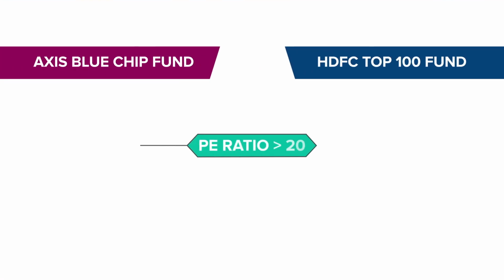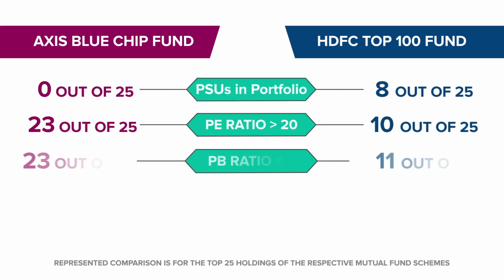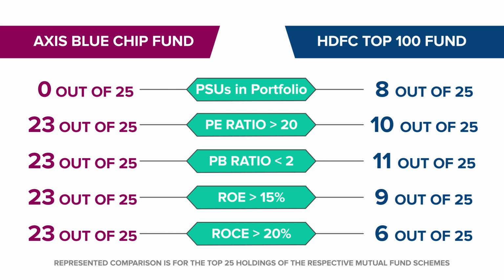For example, when we look at the PE ratio or the price to earnings ratio of these funds, we find that over 90% of AXIS Bluechip holdings have a PE ratio of over 20. On the other hand, the HDFC Top 100 stocks have a more subdued PE multiple, with less than half of the top 25 holdings breaching the 20 mark. In addition to PE ratios, you can see big differences in many other metrics, like the PB ratio or the price to book ratio, return on equity, return on capital employed, free cash flow, etc. All this is pointing to the fact that the HDFC Top 100 fund management team practices a very different style of investing.